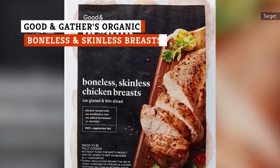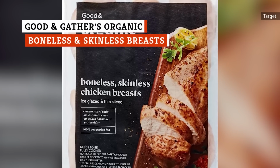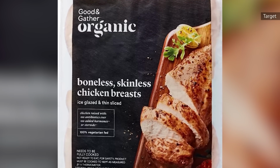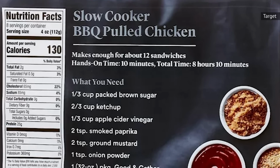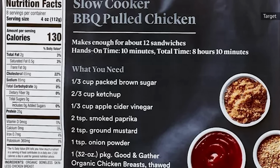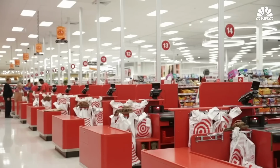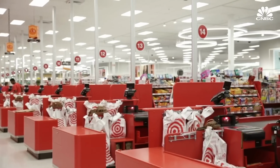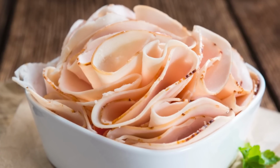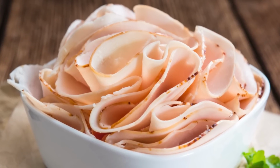Here we have a Target specialty. Their in-house brand, Good & Gather, often nails it on the food front, and this organic, skinless, boneless chicken is no exception to that rule. This chicken requires slightly more effort to get from freezer to plate than others on this list, but in the longer process lies possibility. These chicken breasts can become whatever you want them to be, and since they come ice-glazed and thin-cut, odds are they will transform into something great.